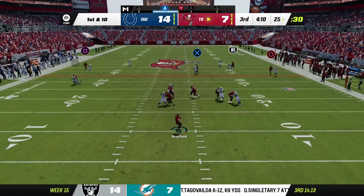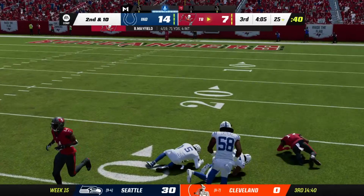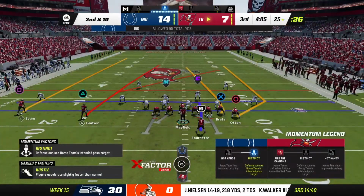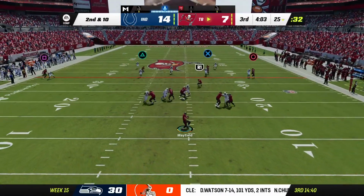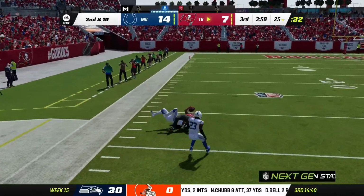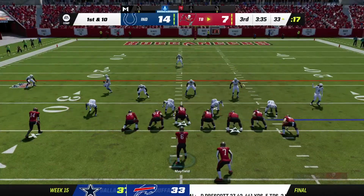On 1st and 10, Mayfield. He's going to sling this deep downfield. And that is incomplete. Took a shot there on 1st down, but he couldn't reel it in. So the incompletion, and now it's 2nd and 10, again from the 25-yard line. Airing this one out for Evans. It got his man complete. And he's going to be taken down at about the 33.